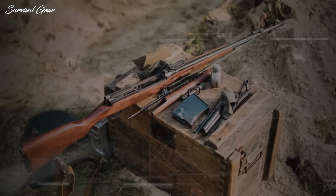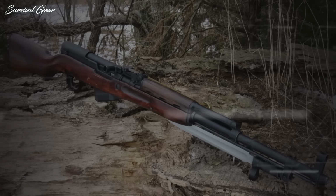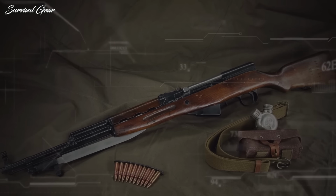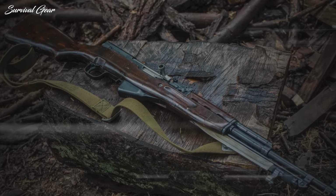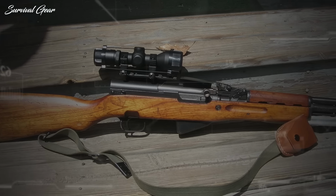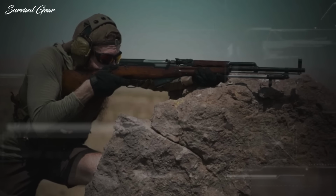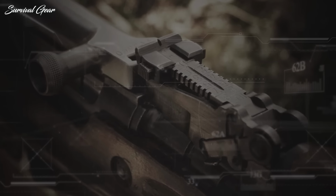SKS rifles utilize a short-stroke gas piston system that has been proven quite reliable. Cheap and available ammo makes the SKS one of the best choices if you're less of a collector and more of a shooter. It's no sniper rifle, but it puts lead where you need it. The open iron sights aren't great, but please, don't butcher it with an optic mount.